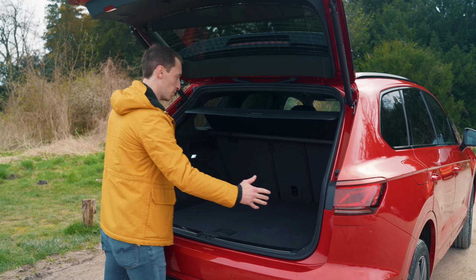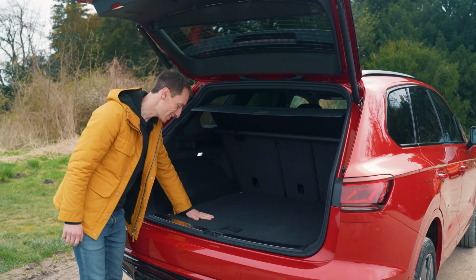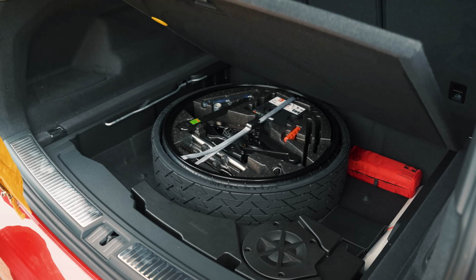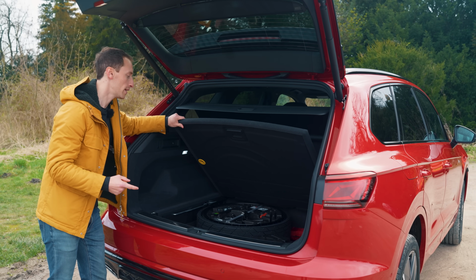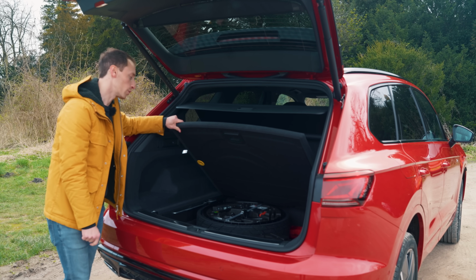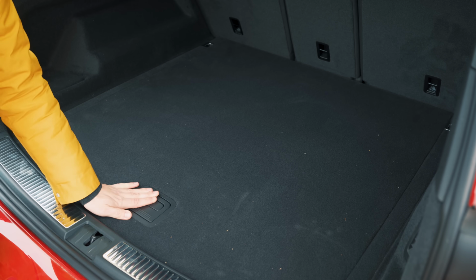And you can see the space on offer back here is a nice, easy, simple shape, and there are lots of handy features to point out as well. So for a start, there's hardly any loading lip at the front here, which is very handy. You've also got loads of underfloor storage, unless you've got the optional spare wheel. And if you go for a plug-in hybrid Touareg, then again, you lose quite a lot of this space for all the battery things that are needed for that particular model. But if you don't have a spare wheel, if you don't have a plug-in hybrid, then you get even more space for stuff below the boot floor.